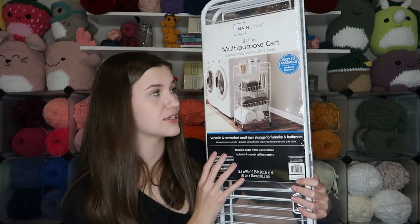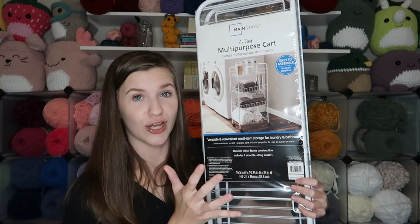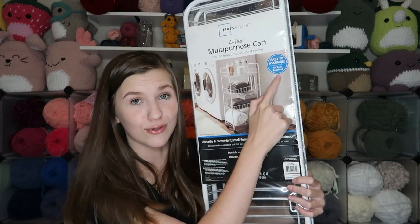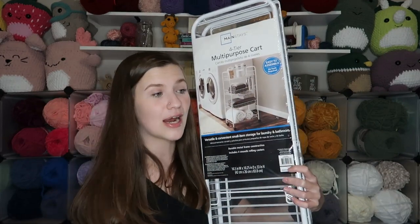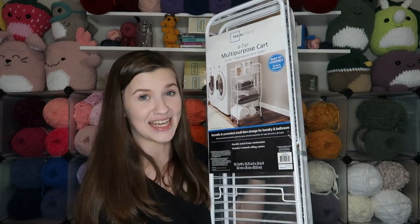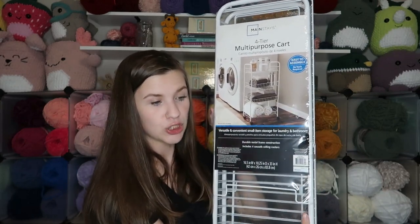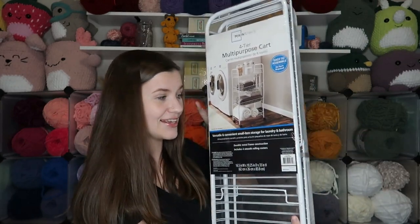But either way, this should be something that I can build while I'm at markets, because it says easy to assemble, no tools required. So that's what I was looking for, is something that I can keep stored like this in my house and in the car, and then on the day of the markets build it pretty easily. So anyways, that is this, and that is the final two items that I picked up today.